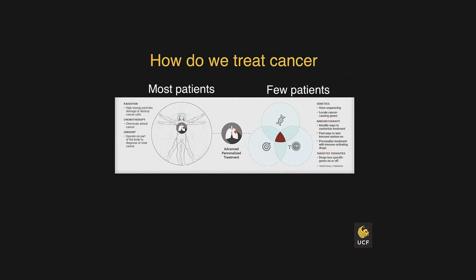Radiation, which has actually gotten much better over the years. They've gotten much better at directing this radioactive lasers or waves to the tumor sites and minimizing the damage to neighboring healthy tissue, but it still can happen. Or surgery, which is basically removing, if it's possible, the actual tumor itself. And that's doable if the tumor hasn't spread too far, where removing the tumor actually destroys healthy tissue. But this is what most patients do.